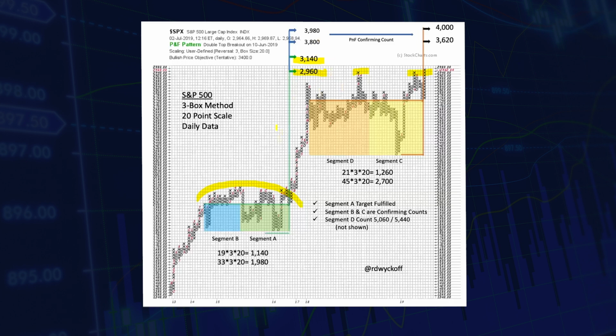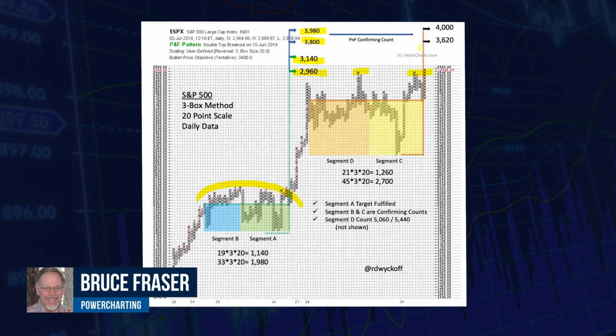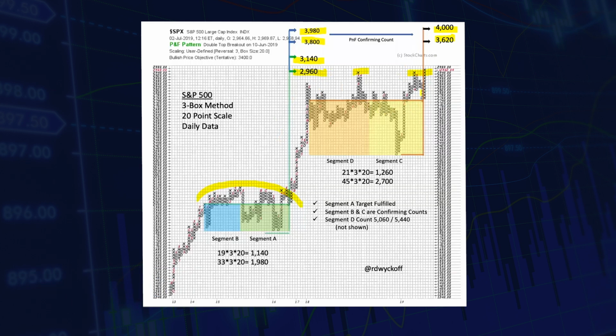and we have, if we take the larger count, 3,800 to 3,980. This is S&P 500 index counts. And so this confirms this yellow box. If we take a partial count of this area, it takes us to 3,620 to 4,000. So in fact, there is a great accumulation count that is driving the market upward and takes us to this 4,000 area, which would be a very important rally phase in the market.